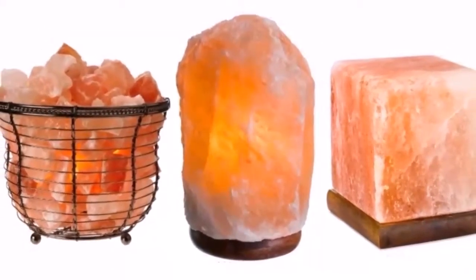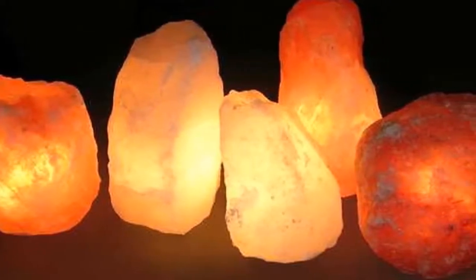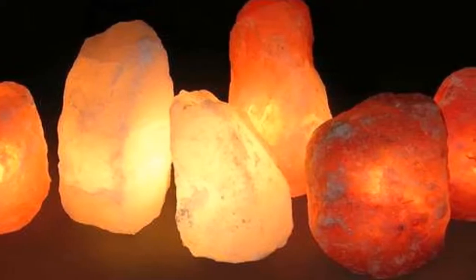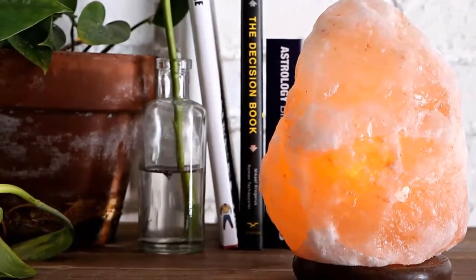In addition to the possibility of eliminating bacteria and positively charged ions, salt lamps contain 84 different minerals that can increase your sense of well-being. You will simply feel better inside and out.